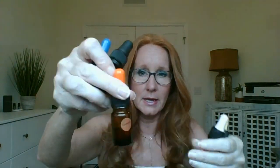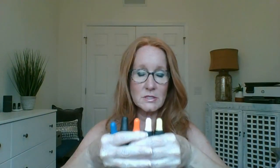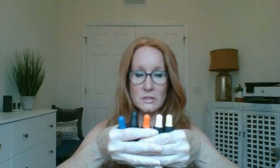I put colored dropper tops on 5 ml bottles, and I put them in a cute little jar on my kitchen counter with a lid, because I have to see my goodies to remember to use them. So I have yellow for lemon, pink for grapefruit, orange for turmeric, black for cinnamon bark, and blue for peppermint. Boom, easy peasy. I never forget to put my oils in my water then, and the oils in my coffee.